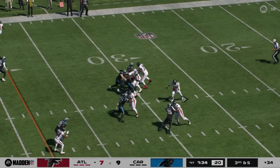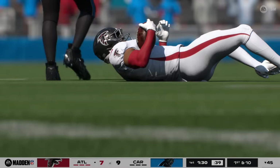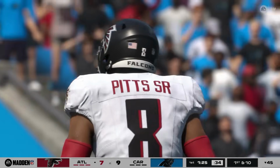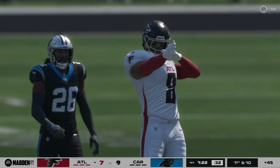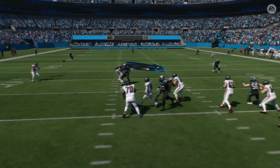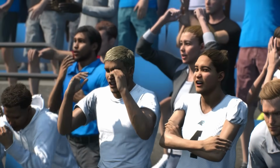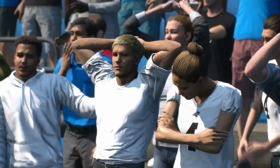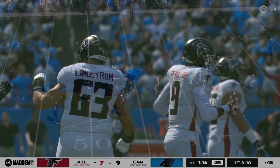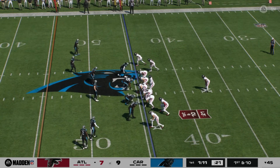And looking to throw, Penix. He's got his target. That's complete. And he's going to have a Falcons first down as they're able to get the third down conversion. A gain of 11 on the play. First down, Atlanta. Well, a lot of times when you get a manageable third down situation like this, you have to think about your tight end, and he comes through for him, picking up the first down.